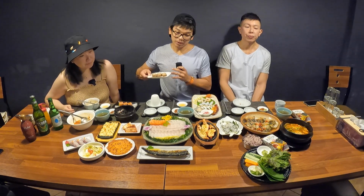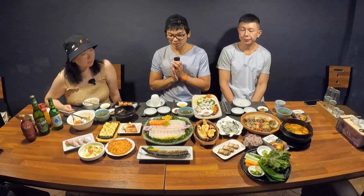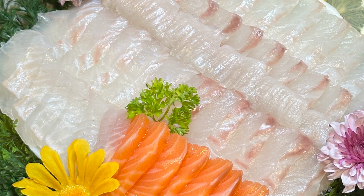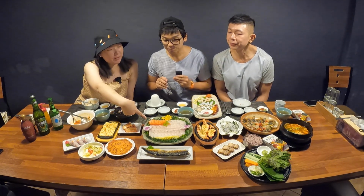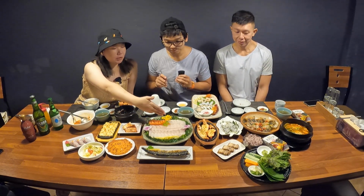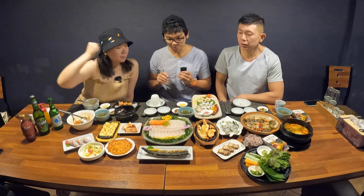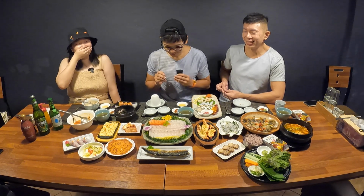In that case, why don't we move on to the sashimi first? So which one shall we start with? Try the fish first. Okay, the fish. So there are 3 types of fish over here. The first one is everyone's favorite, salmon, and then there's also halibut, and also the red snapper. Your favorite is the red snapper, right? Just now I wanted that.